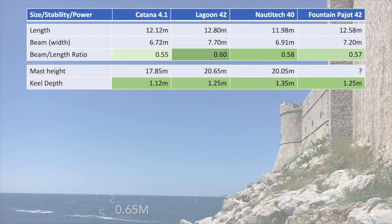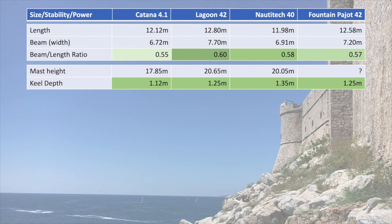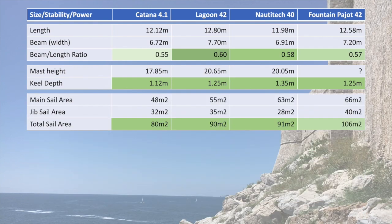In terms of keel depth, they're all very similar. The Nautitech 40 has a slightly deeper keel, but it's only marginal. In terms of the main sail area, this is where they differ quite a bit. The main sail area of the Catana is quite small, only at 80 metres squared, and then the Lagoon and the Nautitech come in at 90 metres squared, and the Fontaine Pajot comes in at 106.